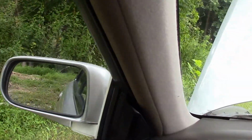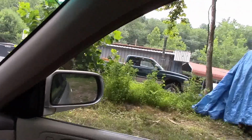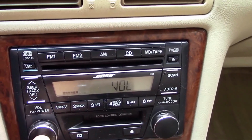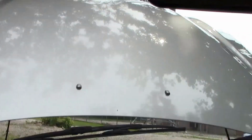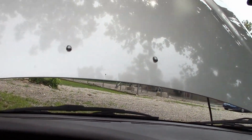All right, power mirrors, there you go, they work exactly as they should. There's the left, right, no problem, down, up. AM, FM, CD, and cassette. And as you see, that works. I cannot comment on the CD or cassette player as I haven't tested it and I don't have any. Wipers, as they should. Glad I tested that. Yep, horn doesn't work.